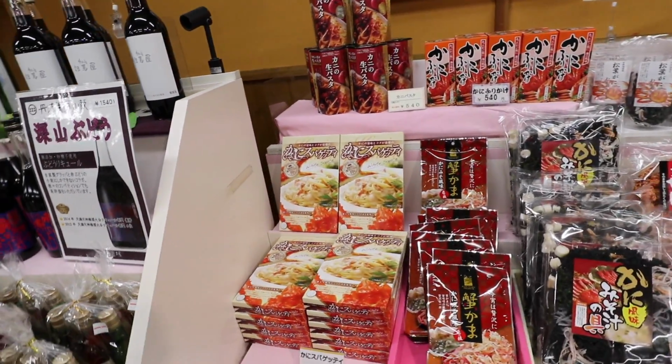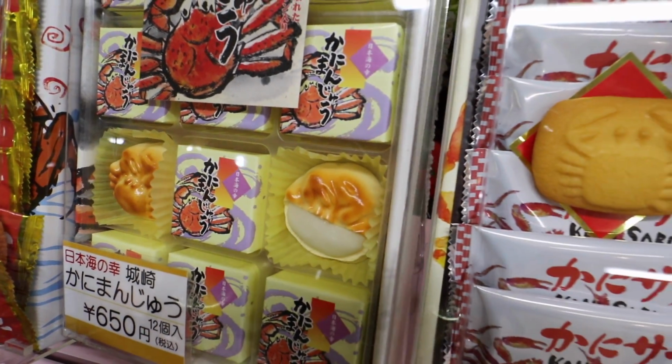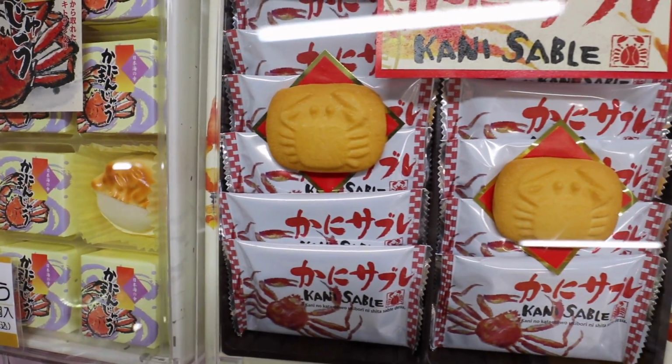Kinosaki is also famous for crab. There's tons of crab products. If you go to the restaurants, there's tons of crab dishes. Unfortunately, lots of the shops that I wanted to pop into are closed for the evening, so for now I'm going to head back to the hotel and try out that karinto manju.